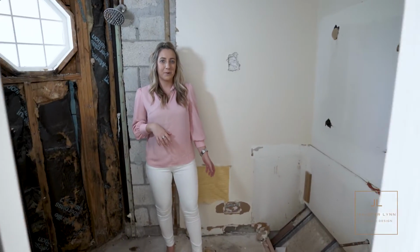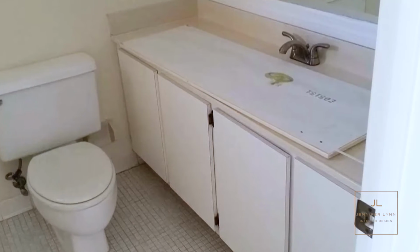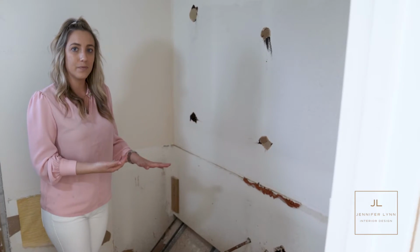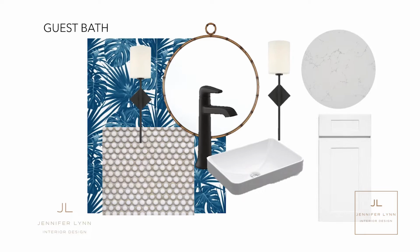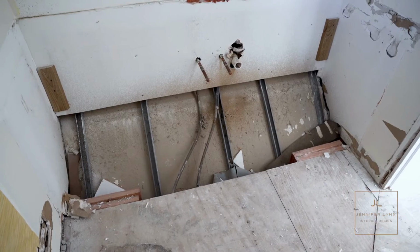We're in the guest bathroom, and this is a great example of the unknowns when you're renovating. So previously, there was a vanity here, so we didn't know what was under it. When we took that vanity out, we realized that the staircase is actually running under the vanity at an angle. Not to fear, we have a plan in place to really make this vanity special. We're doing some open storage, also a vessel sink with a really cool black faucet.